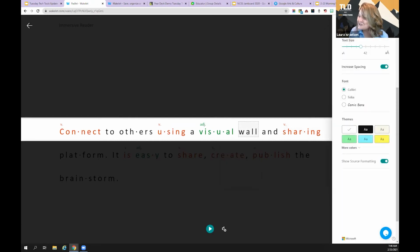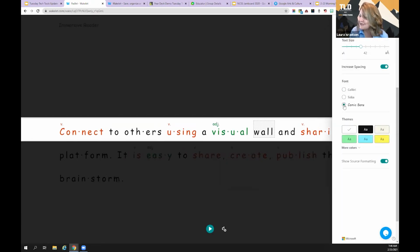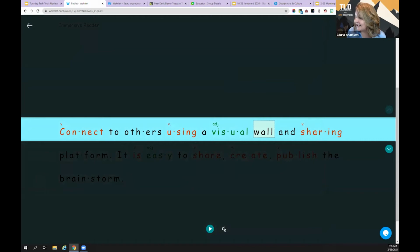You can go in and change the font. And we know that sometimes with kids who are struggling with dyslexia, Comic Sans is more weighted and works for them, or they can change the color. So we are very excited about this immersive reader, and it's just kind of a game changer.